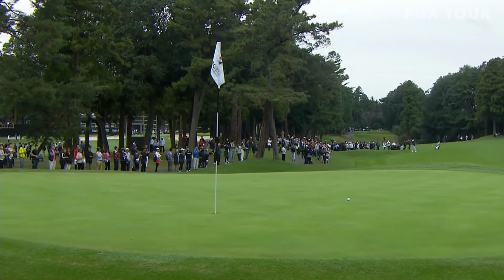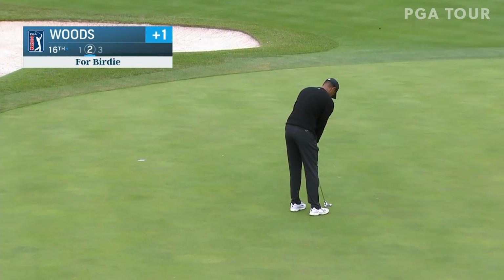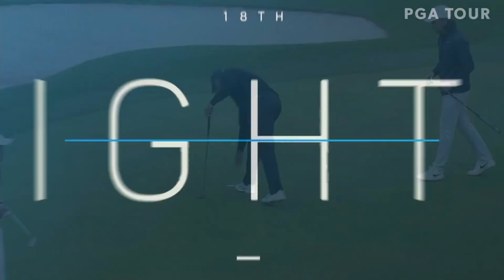Yeah, ability to create shots others might have struggled with. That led to another birdie, and then 16. Three straight birdies. And he wanted to do it back to even par. Exactly. But that was at the turn.